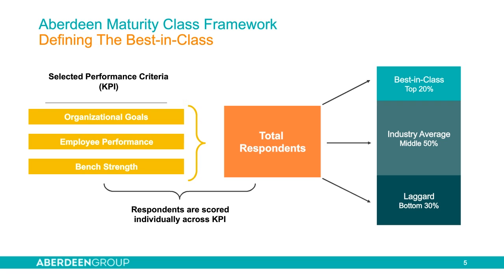So with that said, why don't we jump into the actual data and talk about some of the findings that I was able to find.